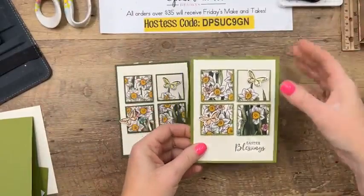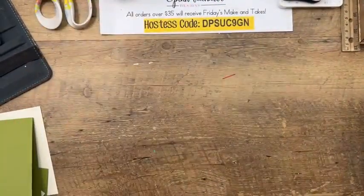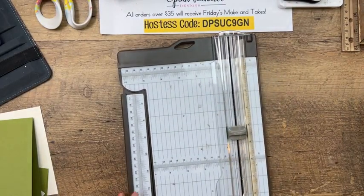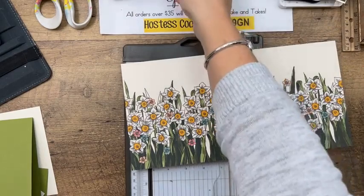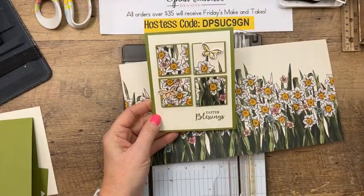But what we're going to do is cut it apart into some little squares. Let me get my trimmer. Oh, for her bridal shower, Lisa. That's a great idea. That's perfect paper for that. And it's all free. Okay, so we need four squares that are 1.5 by 1.5.